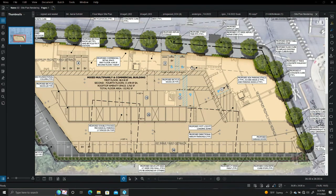So maybe people that wouldn't have thought of getting a bike would maybe even move here and say, I maybe don't need a car. They have these great bike storage rooms. We're going to have bikes, and we're going to bike around Asbury. So all of these things really push the walkability and the bikeability that the redevelopment plan calls for.